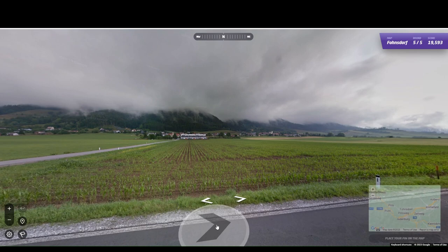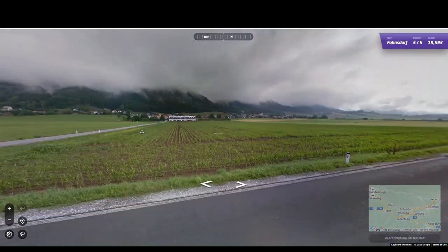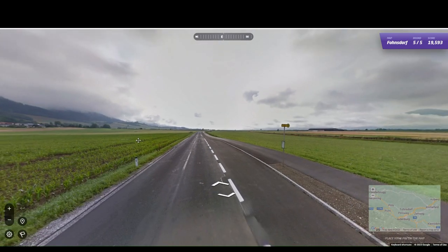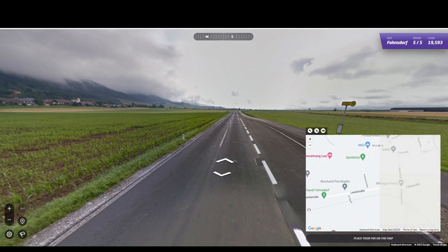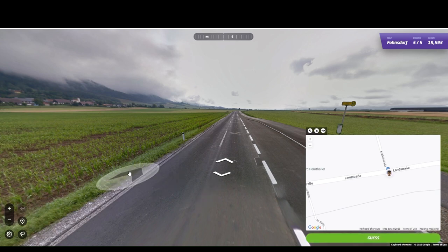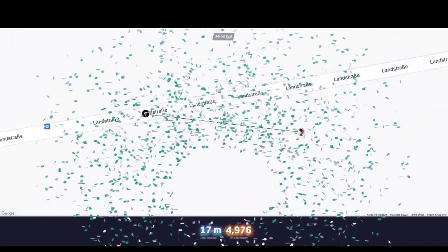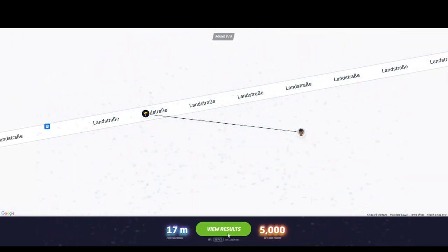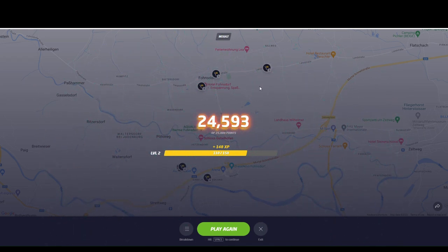And again, our last location. That's actually pretty close to where I live. So again, I know where that is. There's a bus stop. And we are going that way. We are going here. Yeah, here. Yeah, 70 meters, that's okay. Alright. I didn't get full points, which is pretty shaming, but I did pretty well, I guess.